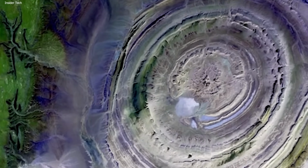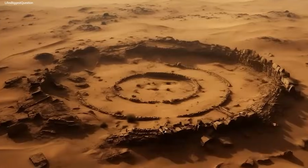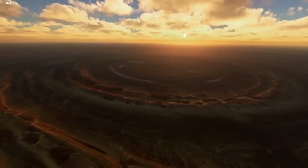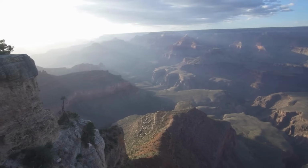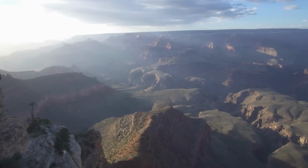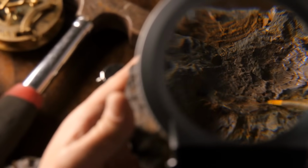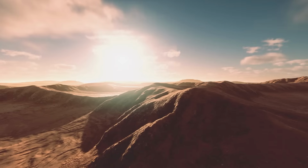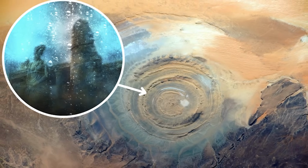From a historical perspective, the Eye of the Sahara has intrigued researchers due to its unique and captivating appearance. Its concentric rings and geological features have made it a subject of interest for scientists studying the Earth's geological history and processes. The formation provides valuable insights into the planet's geological evolution and the forces that have shaped its surface over millions of years. But it became an increasing focus of attention as one of the most secretive agencies in the world focused on this anomalous structure.